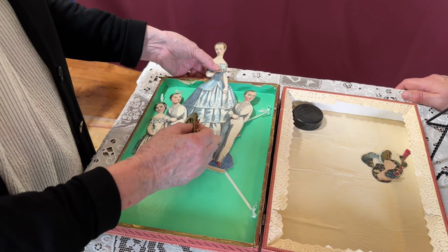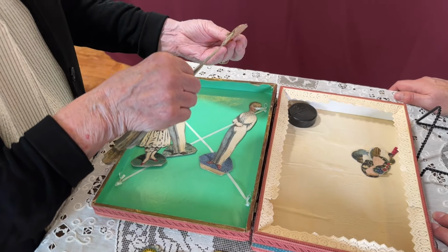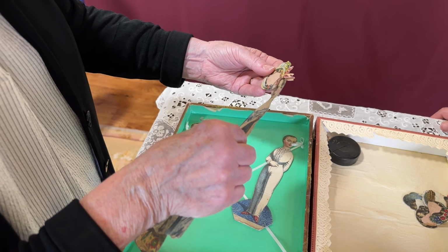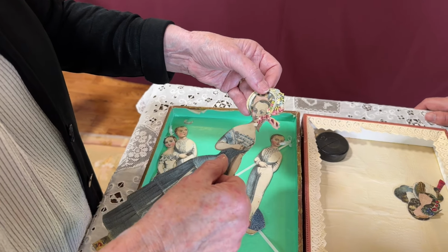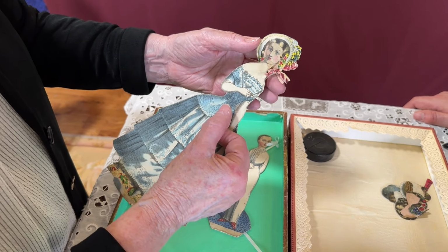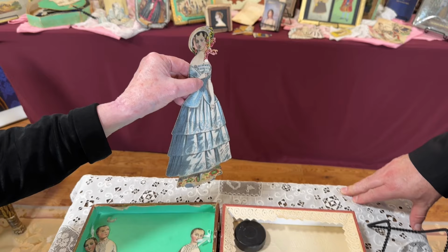Oh, we're going to get a show. Well, why not? It's so delicate. Fragile, I don't know, maybe. Oh, I think it just goes like... Now look at that. Isn't that beautiful? Mm-hmm.